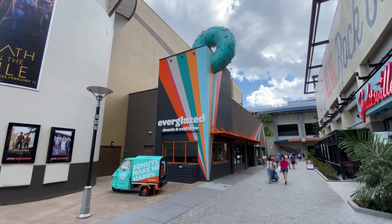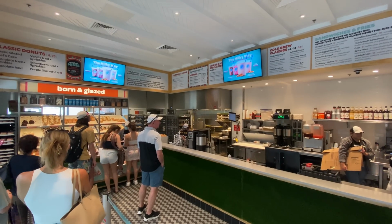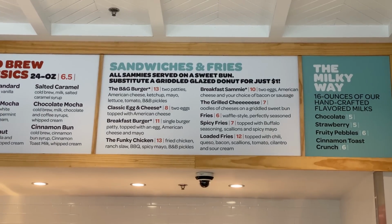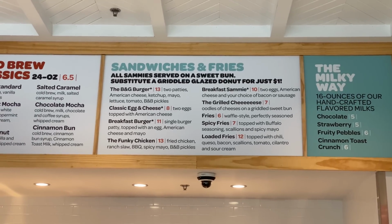Today at Disney Springs, I have made my way over to Everglazed, but not for a donut. It was requested that I come over here and try their chicken sandwich, and so I am finally making that happen. And you know, they do have burgers here, they have the chicken sandwich, they have breakfast sandwiches. It's not just donuts, but then you can also get the sandwiches made with donuts too. So you know what, it can kind of be a best of both worlds type thing.